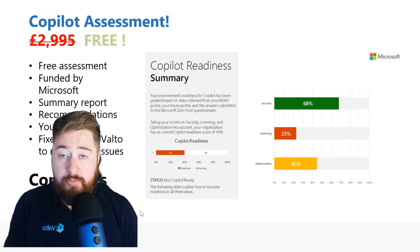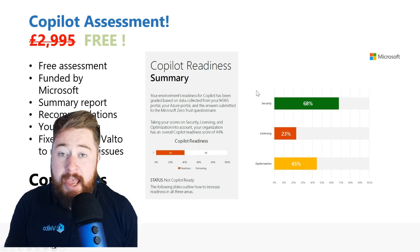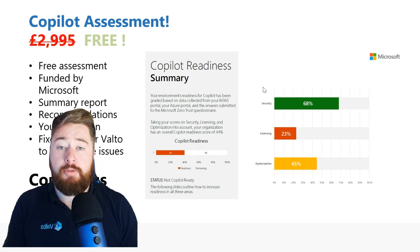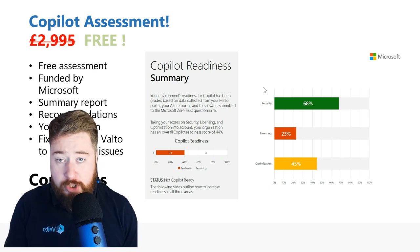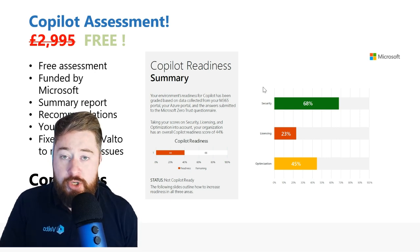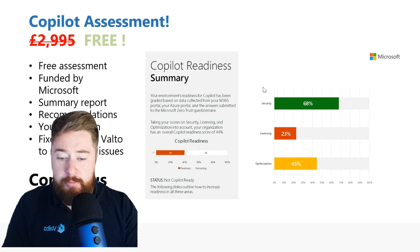It will give you a summary report of all the recommendations and findings, which are broken out into 3 key areas. So the main things that we're considering when we're talking to you about Copilot is security. We've talked about this already in this video, how important it is to make sure your security is properly enabled and documents and data is properly secure before you put any form of AI, Copilot, over the top of that information, because you don't want to overshare information. You don't want to accidentally leak something to people.